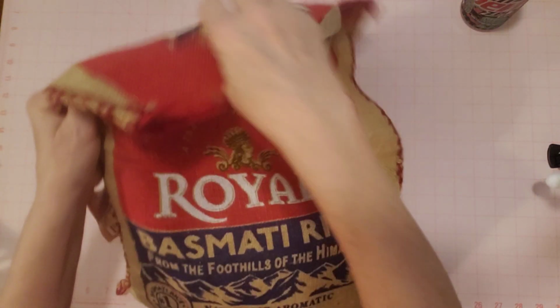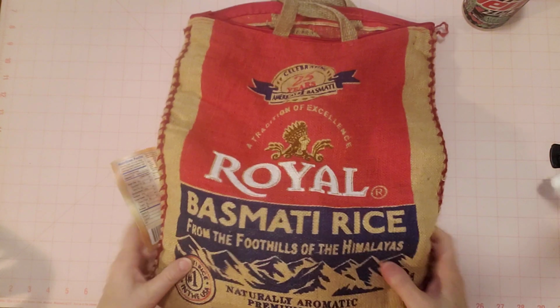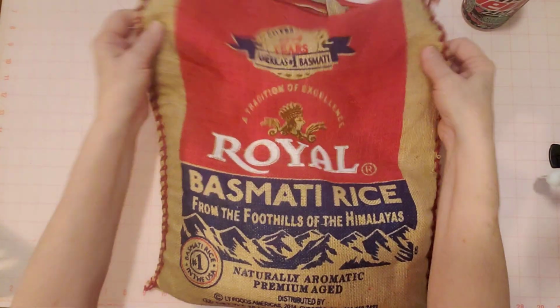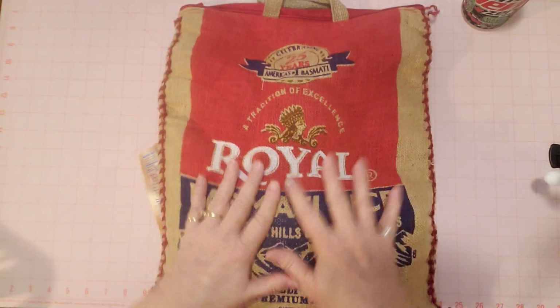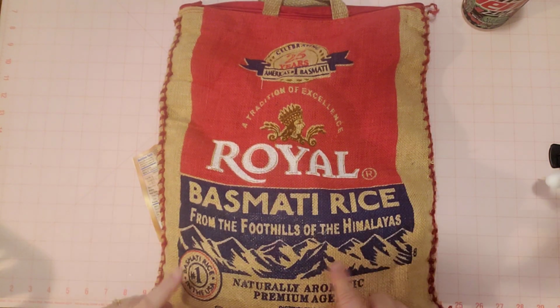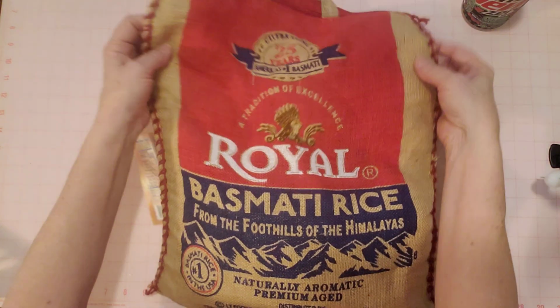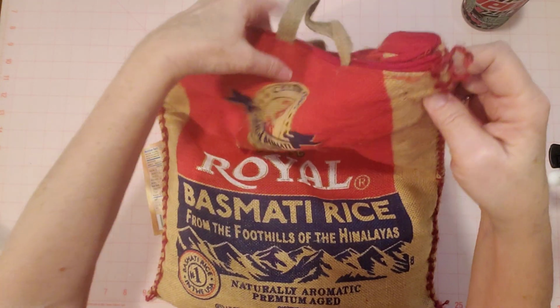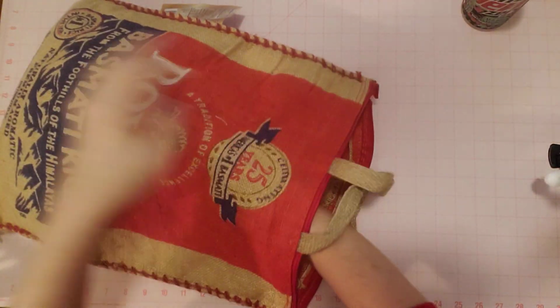So this is from my new thrift store that I discovered around where I work. And I got this, first of all. This is in my shop. This is a rice bag, and I've sold one of these before. When I saw it there, I was like, oh, cool. I sold one before. Maybe I could sell another one in my shop. So this is going in my shop, but they put everything in there that I bought.